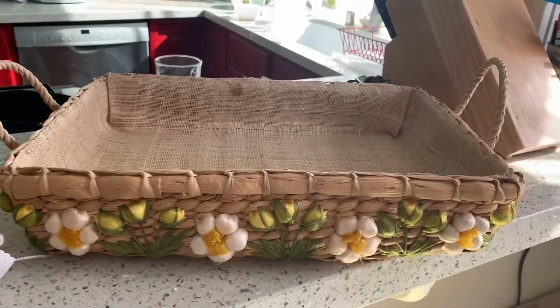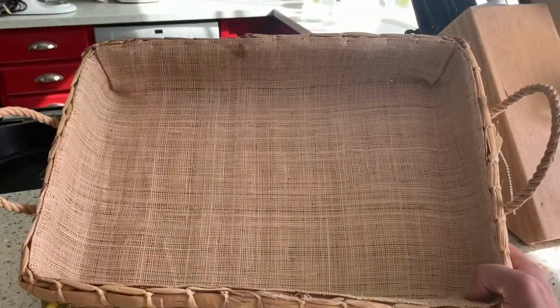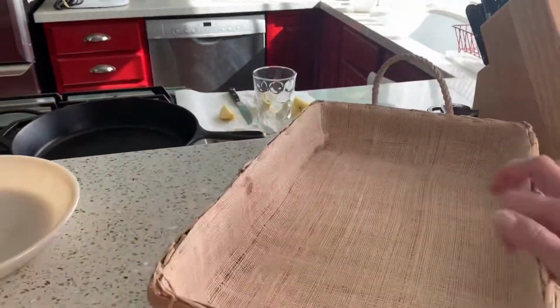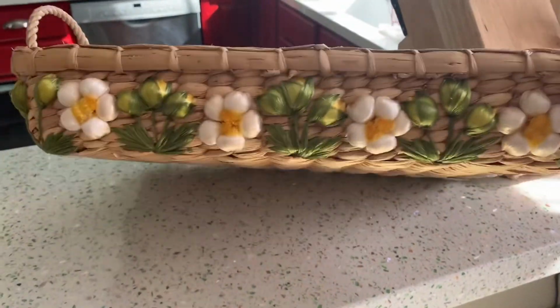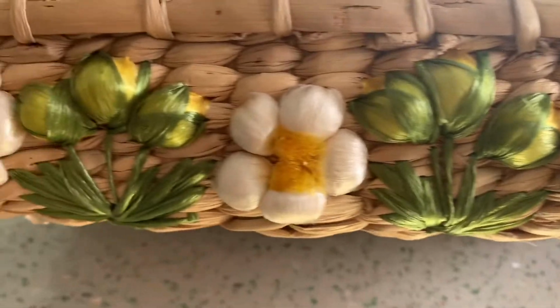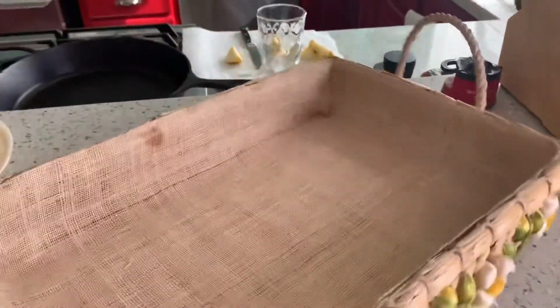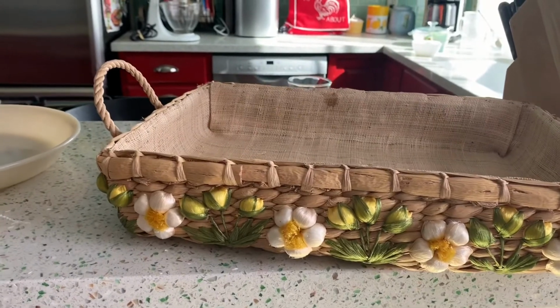And I also got this at the thrift shop. Remember these little raffia straw baskets that you put your little Pyrex casserole in, and you bring your macaroni or your lasagna to a potluck? They were made in the Philippines mainly, I think. This one is unmarked, but it was in good condition, and I really liked the spring flowers, the yellow and the green and the white. It was $3.50.